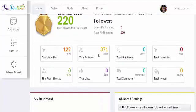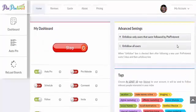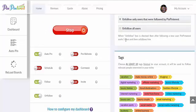Now, what's going to happen at the end of the day today, because it is the 5th day of running, is it will go in and start to unfollow a bunch of these users. It follows for 5 days, and then it's going to unfollow 5 days worth of followers, I should say. So it's off to a really good start. No complaints at all there. And as you see, it even has a message here: when the unfollow box is checked, and after following a new user, Pinterest waits 5 days and then unfollows them. That's really important for Pinterest accounts, because you don't want to be following too many people compared to the amount of followers that you have. So it's awesome that it does that all on automation for you.